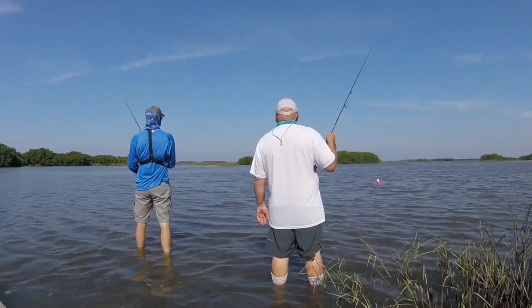Redfish, trout, and I'm dying to get a big black drum still. I'm sure I said this before.